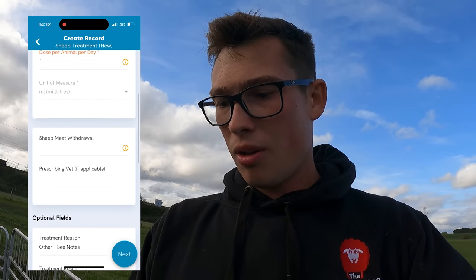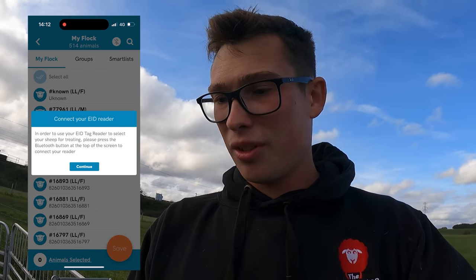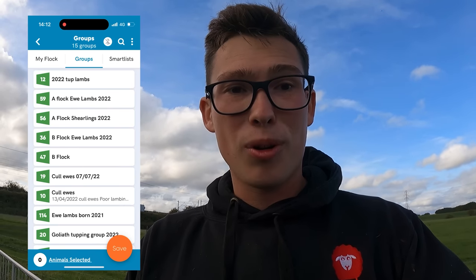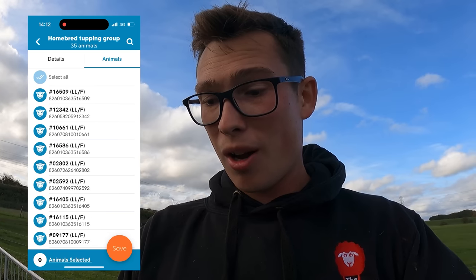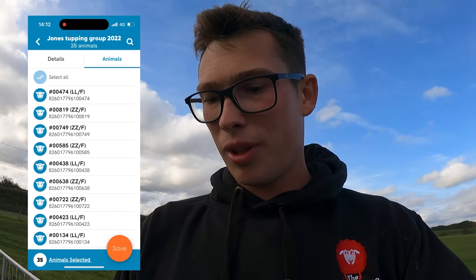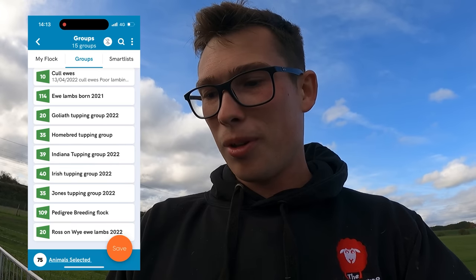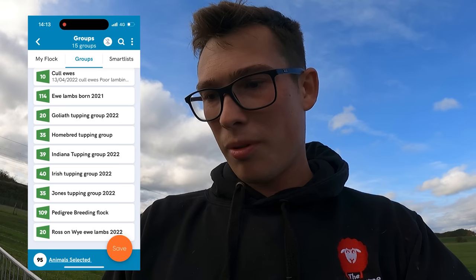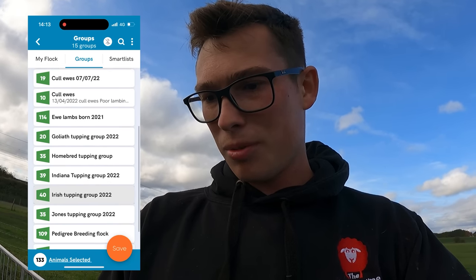Then we go down, we go to next. It's really, really simple. So we click continue. For other apps, you'd use the EID scanner and scan as you go. But for this, I've actually got groups already. So all I have to do is go down here, click on the tup groups. It's really smart. You just select all, just like that. Then we go back and on to the next one, which is Irish Tup. We click select all. We go to the next one, which is Goliath, select all. Then Indiana, select all. Have I missed one? Which one have I missed?